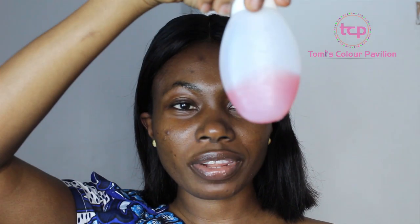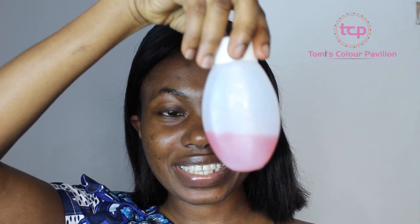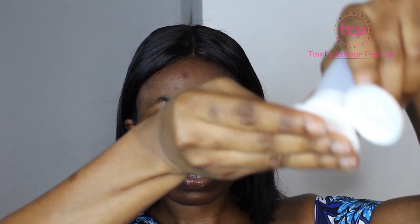Guys, so this is my watermelon toner. You can see the way it is. The next thing you want to do is grab a cotton pad, anything you can use to apply it on your face. And I'm just going to dab it a bit and apply it on the face.